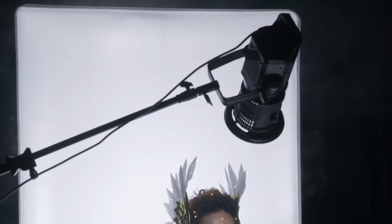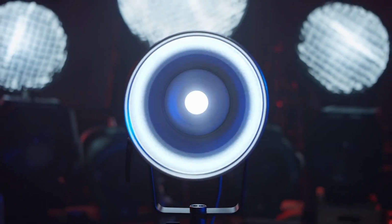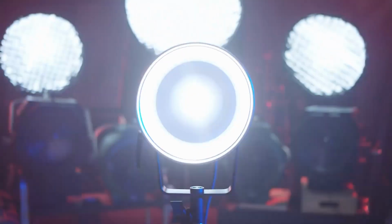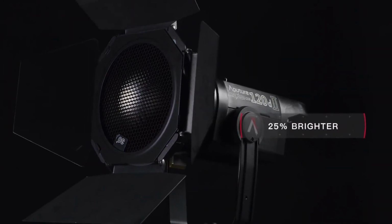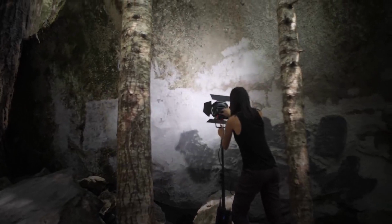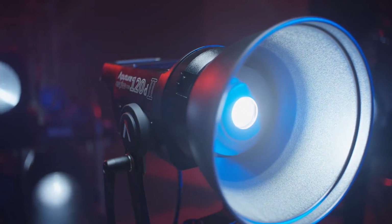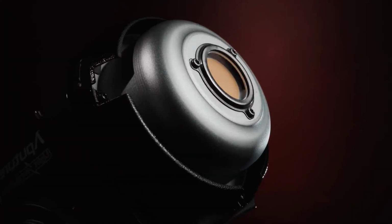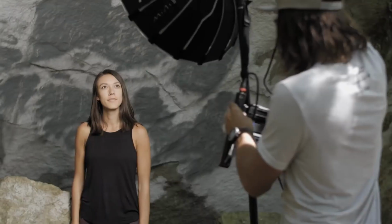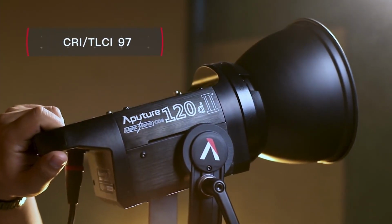lightweight. Filmmakers can appreciate the portability of this studio COB light that isn't a hassle to transport. Whether you're shooting on location or in a studio, the flexible power options of the 120D Mark II have your back with battery or AC adapter compatibility. The Aputure Lightstorm 120D Mark II is an affordable but professional quality studio COB lighting unit that can be tailored to fit your needs as a home content creator, filmmaker or photographer. It is a great option for all your lighting needs.